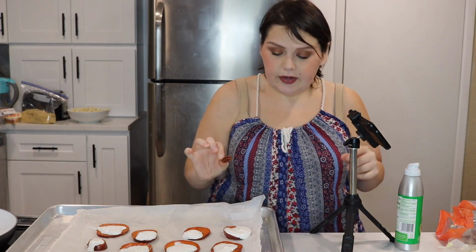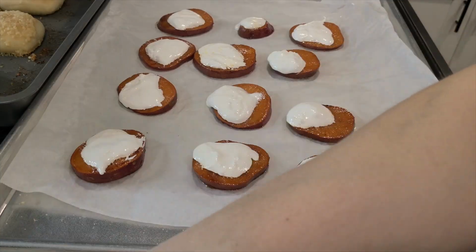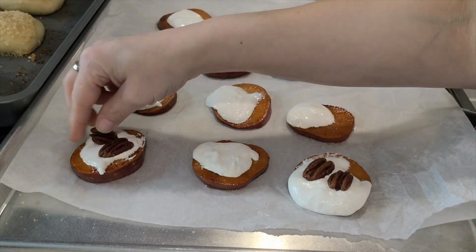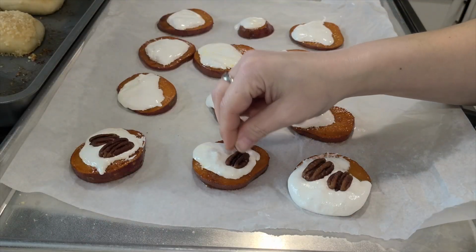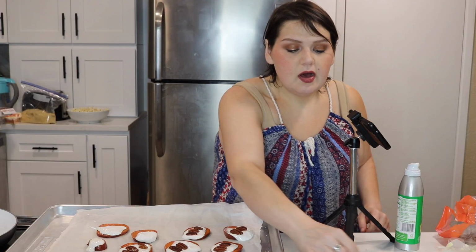Oh my gosh, you guys are gonna love these. Now I have some halved pecans and I'm going to add these just to the tops, maybe 2 on the larger pieces. Now if you don't like pecans, you can skip this step obviously, but I love pecans. I think they're such a yummy addition to most Thanksgiving dinners in some form. I also love walnuts, but pecans go better I think with the sweetness of this.